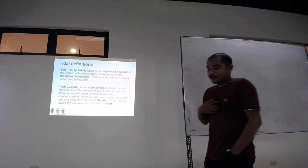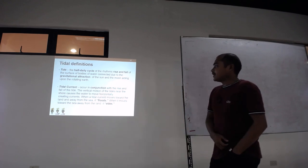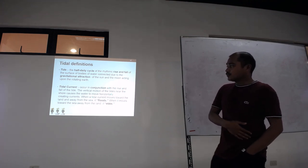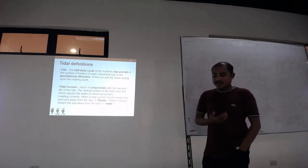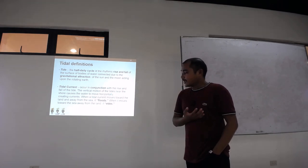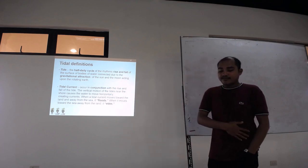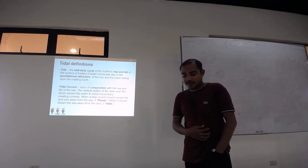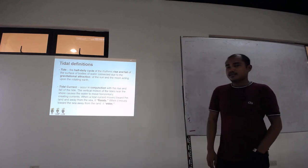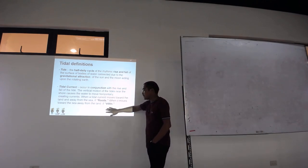So, more on the definitions. Tide is a half-daily cycle of a rhythmic rise and fall of the surface of bodies of water connected to the ocean, due to the gravitational attraction of the Sun and the Moon acting upon the rotating Earth. Then, we also have tidal current. Tidal current occurs in conjunction with the rise and fall of the tide. The vertical motion of the tides near the shore causes the water to move horizontally. So there are two types of tidal current: flood tide and ebb tide.